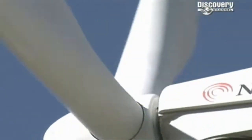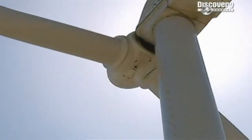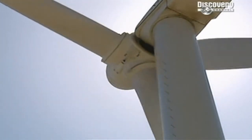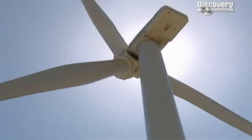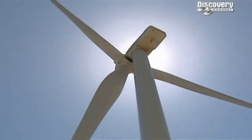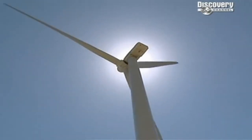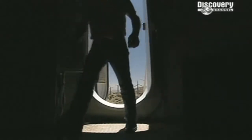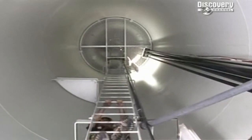Clean of bugs, the blades can rotate up to 50 times a minute. Their job? To convert the forward movement of the wind into a circular motion, and then translate that motion to the business end of the turbine, the generator. The generator is housed in a compartment called a nacelle. The only problem? It's around 60 meters off the ground. And the only way to get to it is straight up.